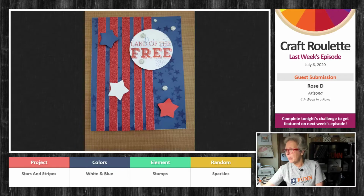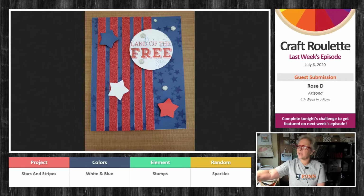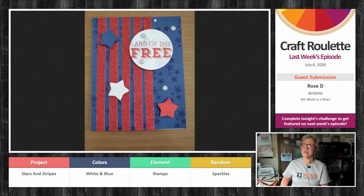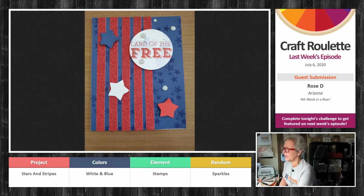Thank you so much. Rose from Arizona sent in those stripes. Look at those stripes with the sparkles right on them. Smart choice. And then she's got her stars just scattered about. And then she actually did some tone-on-tone star stamping, which was smart too, because it gave a little more texture, a little more interest without drawing away from the details of the stars and things. You did a good job, Rose. Congratulations. That's your 4th week in a row. We're getting to love that card.